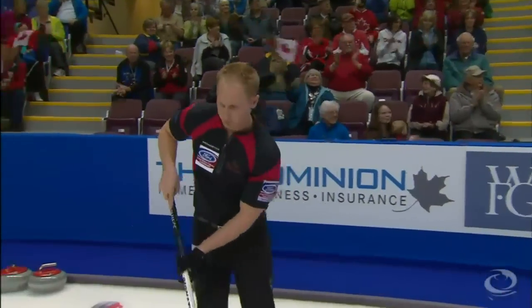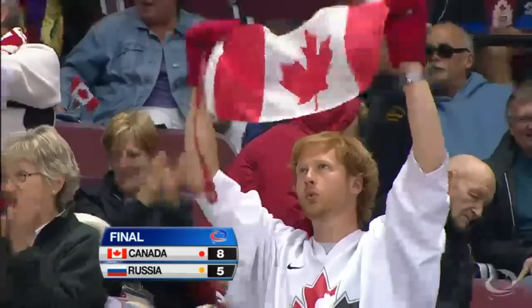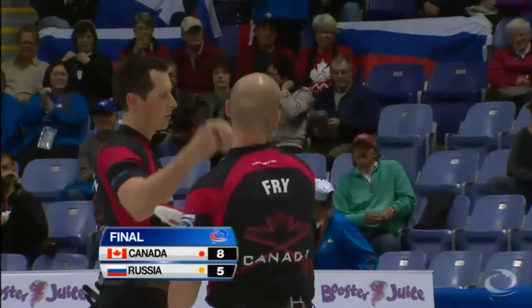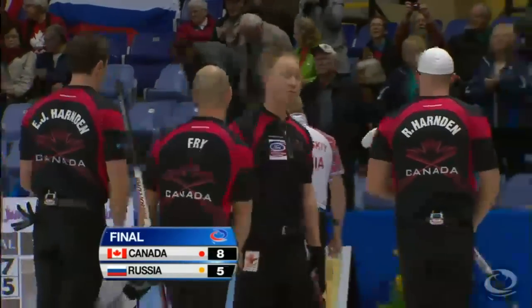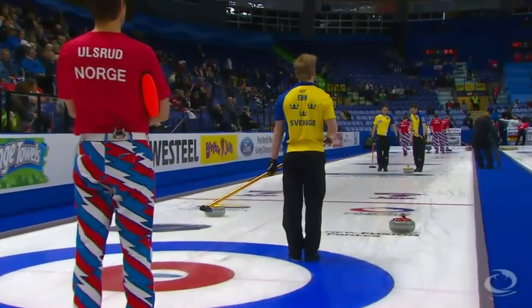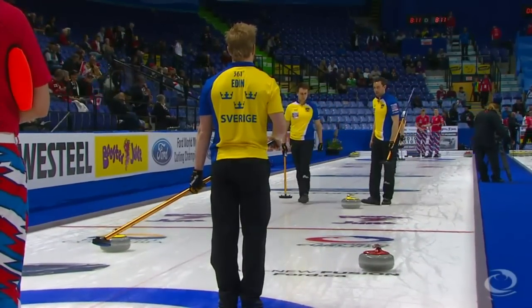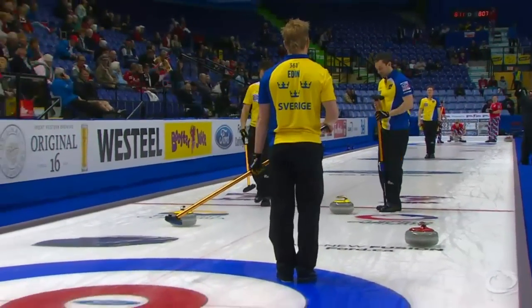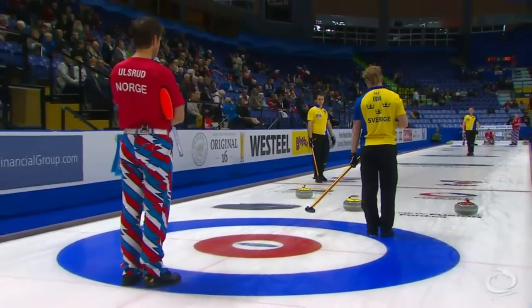As moments ago, you probably heard it. The roar of the Canadian crowd. Andre Drozdov had a double to try and tie it. Unable to. Means a steal of 1. The Canadians win. They rebound with an 8-5 win over Russia as they improve their record to 7-2. They are off this evening, while Russia will take on Japan tonight, Canada's final day of round robin. They will have Denmark in the afternoon, Sweden in the evening.